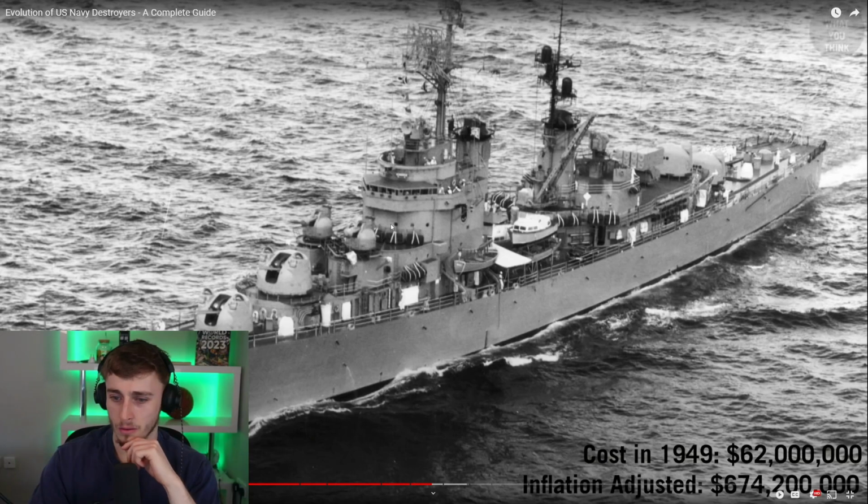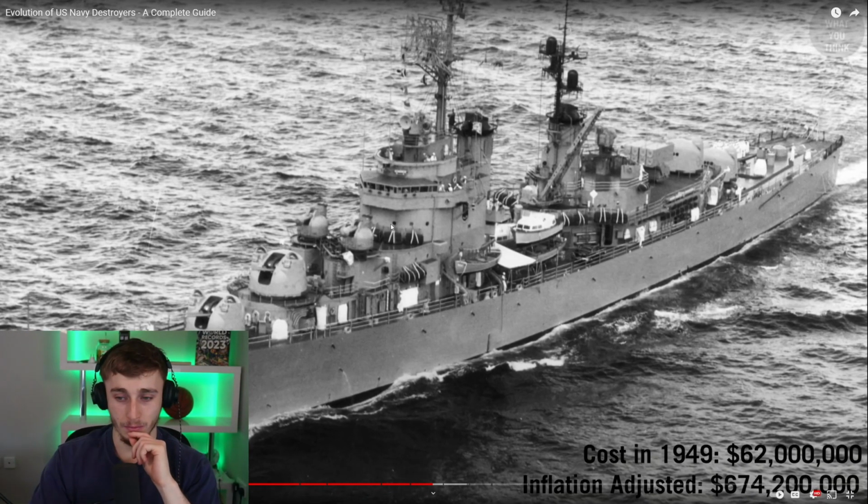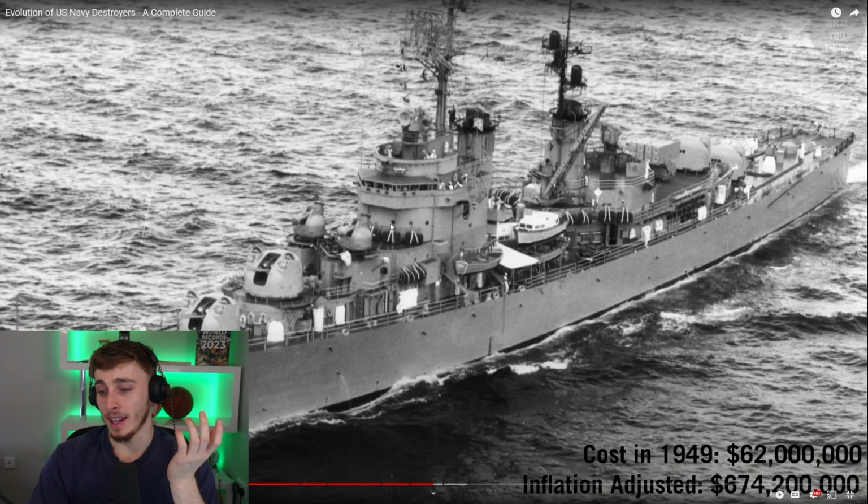Flipping hell. For these days, 62 million, so nearly 675 million with inflation. That is money, which was almost 8 times the cost of a Gearing class. But I say that, now there are planes or jets that will cost 2, 3, 4 times more than that to build. So obviously in these times it feels like it would be a lot more money, but even then it's still a lot. But you compare it to planes and stuff, it ain't a comparison.